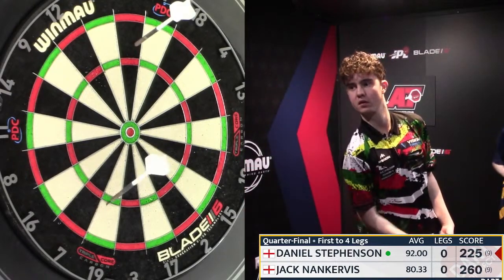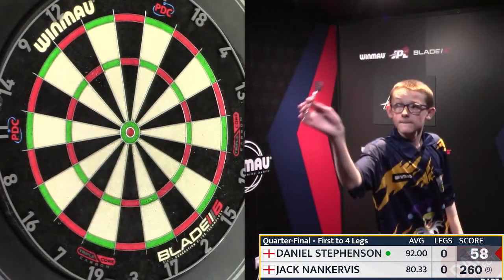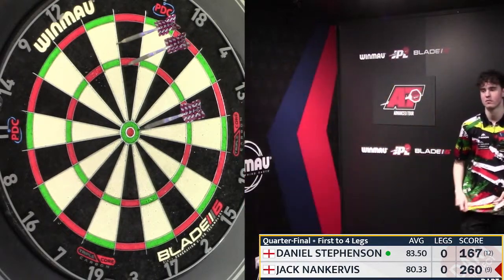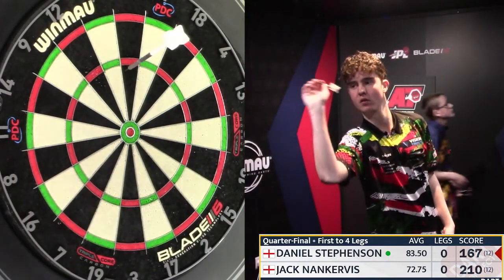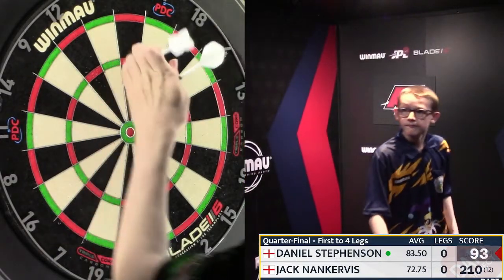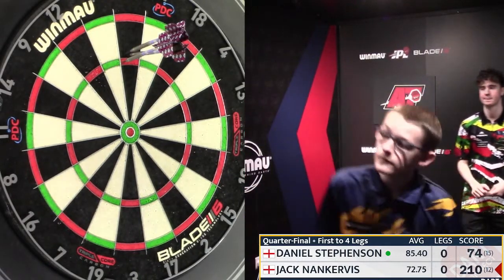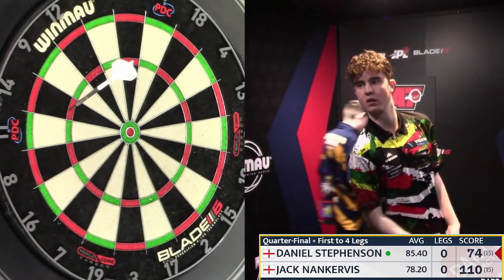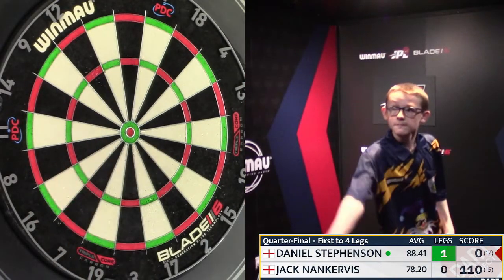Jack, of course, featured last night in the thrilling match with Archie Self. A real explosive talent. Second on the JDC Order of Merit last year. JDC number 2, England international, and Daniel Stevenson is also his England teammate. Solid start from Dan. The Northumberland Massive rocks up to Coventry and rocks up with a 17 dart hold of throw.